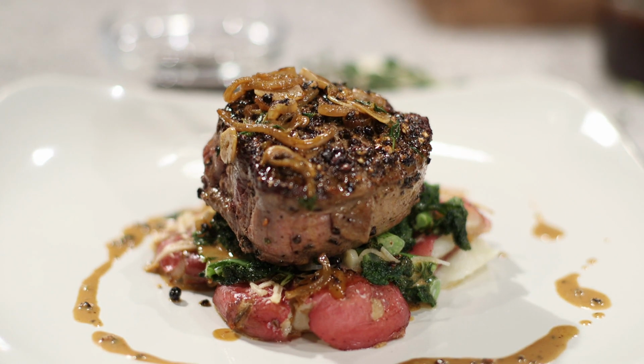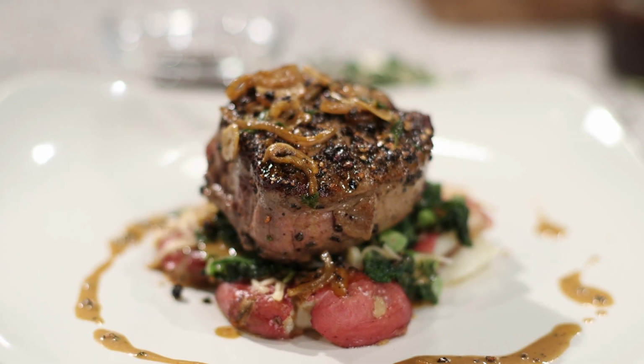There you have it. Peppercorn crusted beef tenderloin with smashed potatoes and wilted kale. Oh man, one of my favorite dishes for sure.